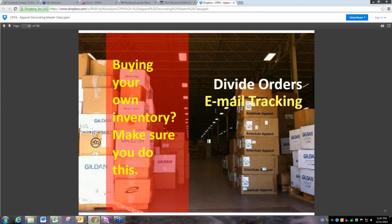Next is email tracking. So you've ordered some stuff from whoever you're ordering it from. If you get a tracking number, sending that in to your decorator really helps them understand that they're going to get 6 boxes of sweatshirts on Friday, so they can schedule their jobs better. It's all about trying to get your jobs through the system faster, and communicating more information always helps that.